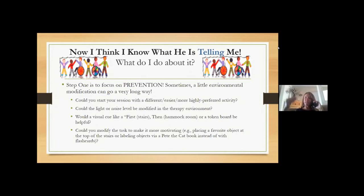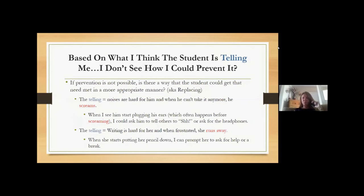And doing something like that, it's not lowering the therapy expectation. Whether you're counting Nick Jonas faces or bananas, the task skill is still there. But some students are going to attend and be a lot more willing to engage with pictures of teen heartthrobs than they are apples and bananas. Now, the sad truth about prevention tactics is that not every challenging behavior can be prevented.